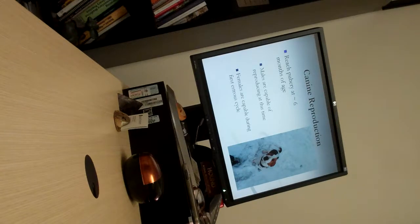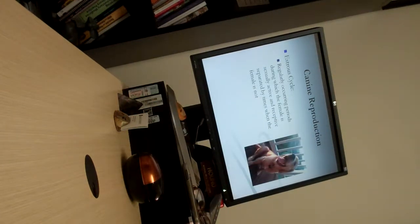In general, dogs are going to reach puberty at approximately 6 months of age. We say approximately because some breeds mature slower than others, but on average, 6 months of age. At this time, females are capable of going through their first estrus cycle or their first heat cycle, and males are capable of being sexually reproductive at this time. Remember that the purpose of reproduction in dogs is to make a baby, and unlike humans, they don't do it for pleasure.